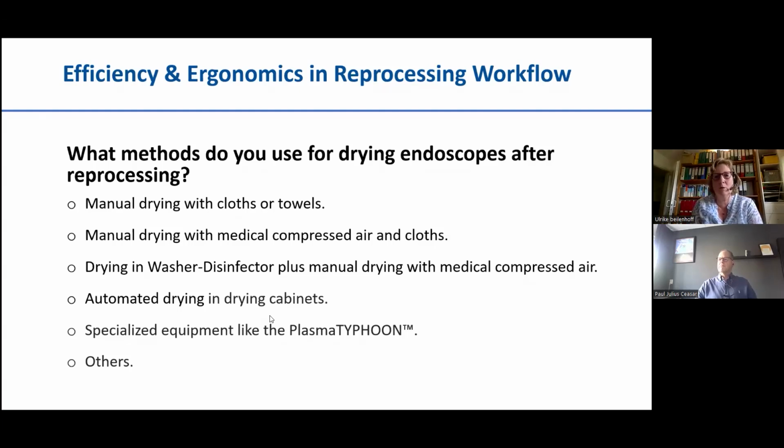You can also use medical compressed air. You might use your washer disinfectors. In some cases, you then need an additional manual drying step with medical compressed air. You might use a drying cabinet, or you might use a compressor like the Plasma Typhoon or anything else.